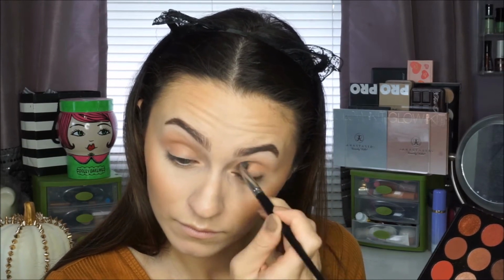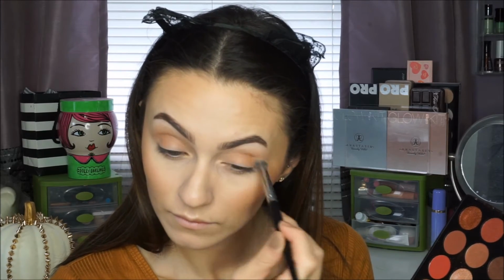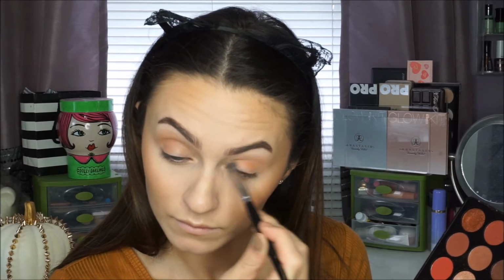Honestly, I'm not really too impressed with the mattes in this palette. It's more the shimmer shades that I think are worth it. They're really pigmented and really buttery. The mattes really aren't wowing to me. Like, this color really didn't do much. It really wasn't that pigmented.